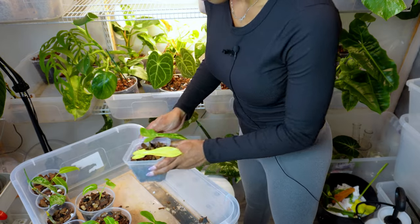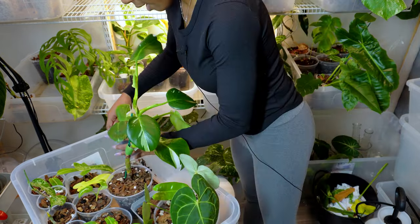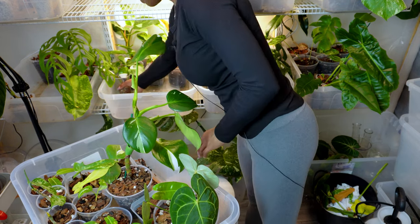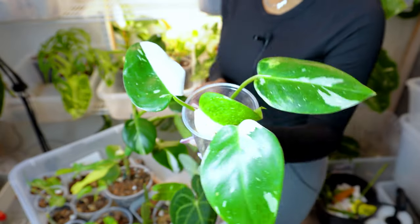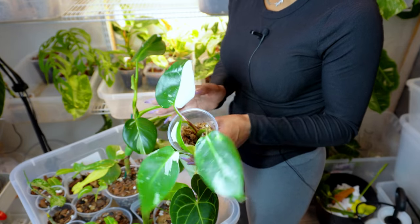So what I'm just doing is trying to pull in all the plants that are not on the shop right now. I pretty much know what's on the shop and what's not. So this is pretty easy for me. And I also have a lot of plants that are just cuttings, like this one, for instance, that I potted up in moss. So I don't always put plant cuttings on the shop.